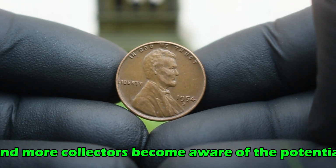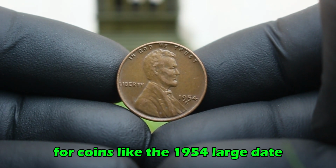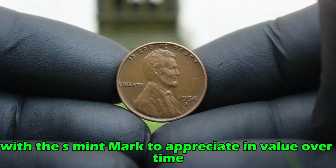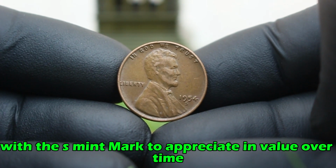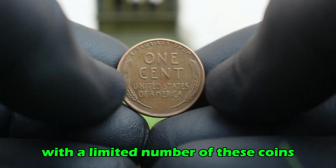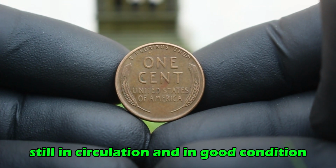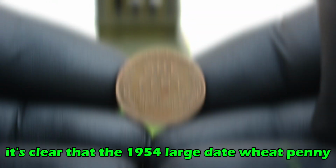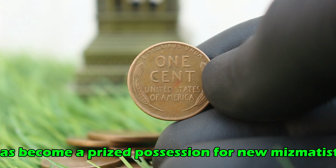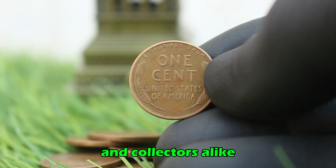Moreover, as more and more collectors become aware of the potential for coins, like the 1954 large date with the S mint mark, to appreciate in value over time, the demand for these coins has increased. With a limited number of these coins still in circulation and in good condition, it's clear that the 1954 large date wheat penny has become a prized possession for numismatists and collectors alike.